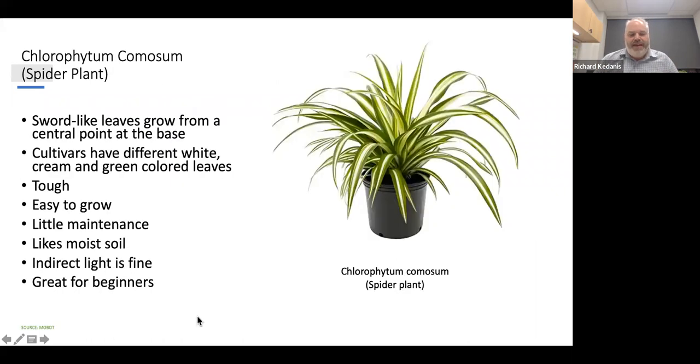Just an example, this is probably one of the easiest plants to propagate. This is Chlorophytum comosum. Everybody knows this is the spider plant. Got one right here. The cultivars for a spider plant come in different shapes and sizes. The variegation, that's the difference in the colors that are white, yellow, cream, and green.